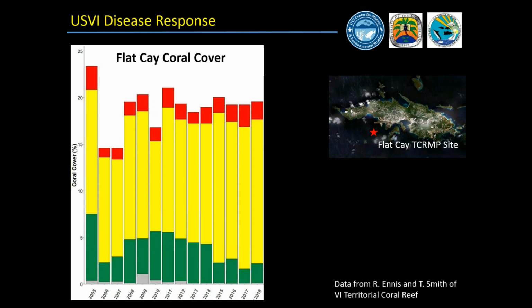So this is a graph going back to 2005 of coral cover, or percent cover of living coral on the substrate. You can see back to 2005, there's pretty high coral cover at Flat Key. I've split the coral cover up into percent of the cover that's highly susceptible species, intermediately susceptible species, and low susceptible species. So Karen went through that some species are more or less susceptible to this disease.